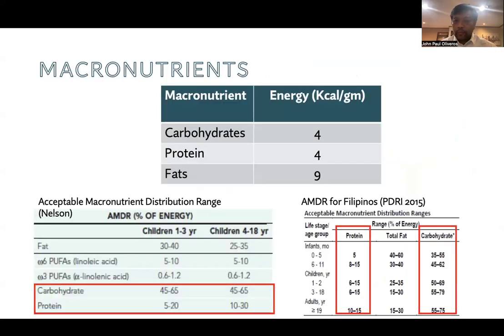And for macronutrients, when we make a dietary prescription, it's important to make sure that we give the right proportions of carbohydrates, protein, and fats. So for Filipinos in general, I usually give around 55 to 60% carbohydrates, proteins around 10 to 15%, and fats around 20 to 30%, depending on the age. For younger kids, they need more fats compared to carbohydrates. But for older kids, more than 2 years old, we would want to give a lesser percentage of fat.